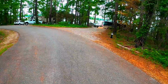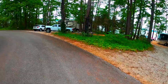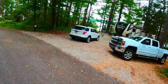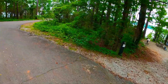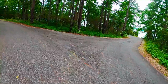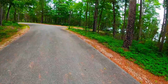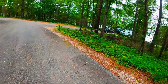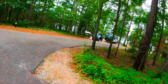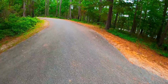Site five is occupied. Looks like a nice view out of the lake. Site six is occupied. A little bit downhill in, but the site looks level and nice outdoor area. All right, and there's the boat ramp. And site seven is occupied. It's really off the edge of the boat ramp loop. Looks downhill all the way in, but the site itself appears to be level.